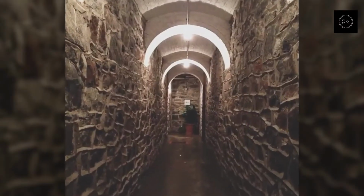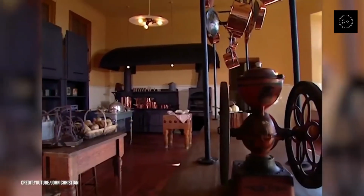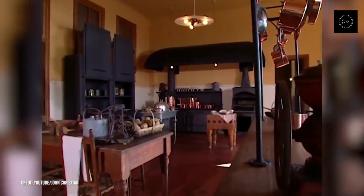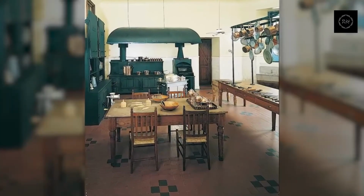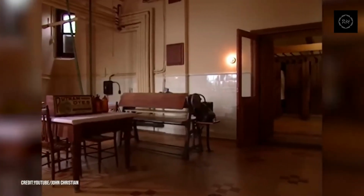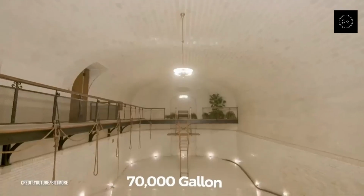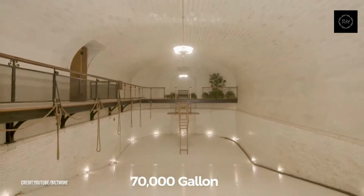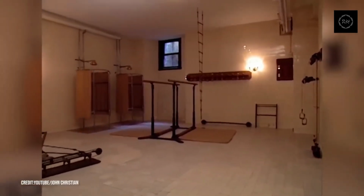Far from your run-of-the-mill dirt floor basement, the Biltmore's basement was once a place where work got done and fun was had. The service hub is located here, which includes a main kitchen, pastry kitchen, rotisserie kitchen, walk-in fridge, servants' dining hall, and laundry rooms. On the more fun end of things, there's a 70,000-gallon heated swimming pool, a bowling alley, and a gym that was once brimming with state-of-the-art fitness equipment.